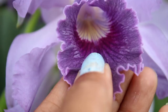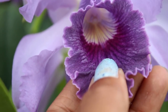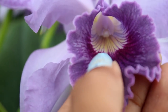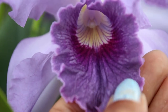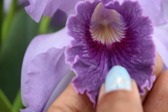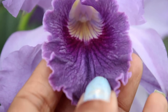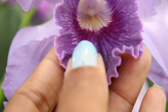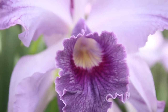But then as it goes deeper into the throat, you are seeing a more defined purple in there. And of course inside of the throat, you're seeing that nice yellow and also that white contrast. And don't forget, look at the patterns. You are indeed seeing a definite striation pattern, definitely from the veining in this orchid, and gives it quite a pop. What a nice color combination and a contrast and many wonderful patterns on this orchid right here.